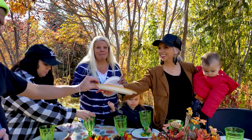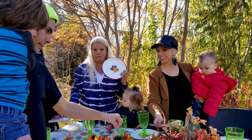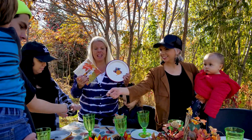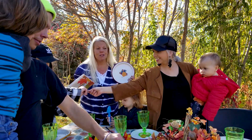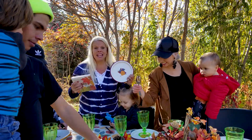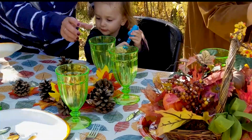So, tip number 1, make it simple. And that's why we have paper plates and paper napkins. You know, it takes so much time to get the dinner ready. You want to get it ready, eat, and enjoy your family, and then make cleanup a snap.